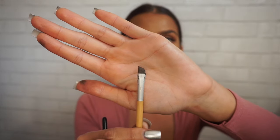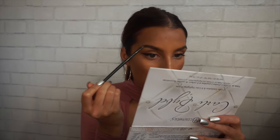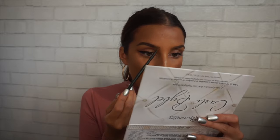And then I go in with my Lorac Take a Brow. This is so old, I should probably get a new one because it looks disgusting. But this is in the shade Dark Brown, and I use the top light brown shade. I'm just using an angled brush, so for the pomade, I use this random Eco Tools brush. It looks really dirty, but it's just an angled brush. And then for the powder, I use this brush from Coastal Scents. It's just a smaller angled brush, and I like to use the smaller one just to fill it in because it's a perfect height for when I do the front.